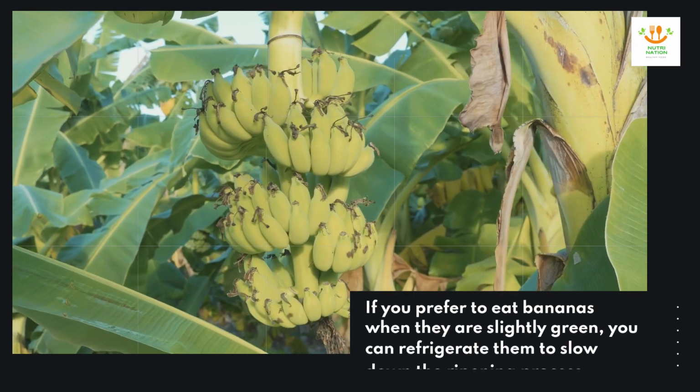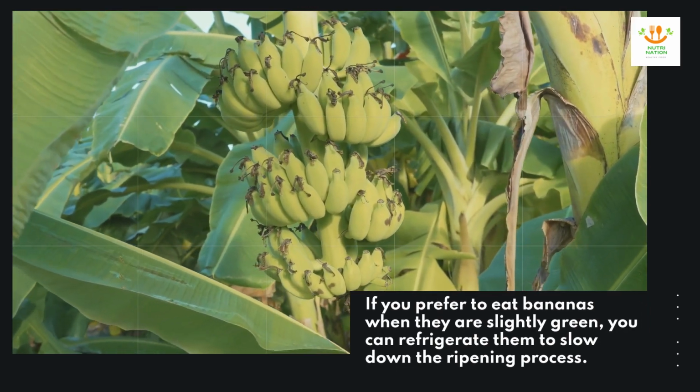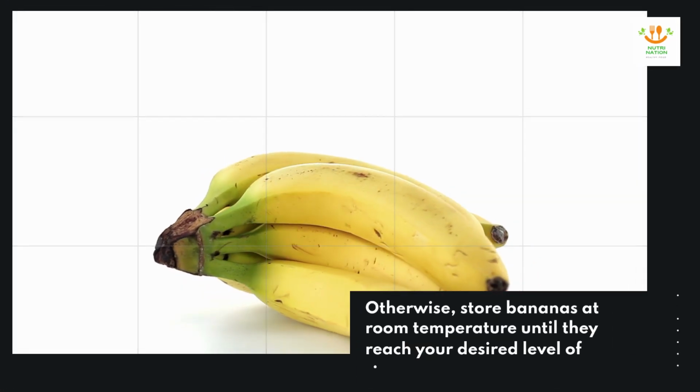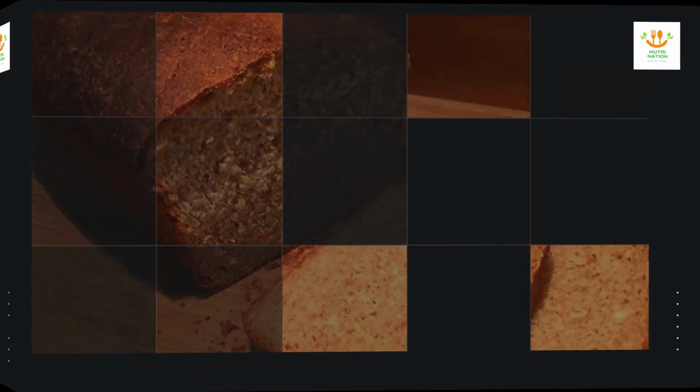If you prefer to eat bananas when they are slightly green, you can refrigerate them to slow down the ripening process. Otherwise, store bananas at room temperature until they reach your desired level of ripeness.